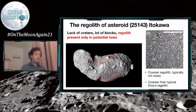These are the potential lows, where the gravity tends to push all the material. And even more dramatically than the case of Eros, the regolith on Itokawa is very coarse. So it's like a centimeter size. It's not like a sandy beach, but it's pebble size, centimeters. And to the right, we see the closest images returned by Hayabusa 1, which, by the way, sampled the asteroid and returned a sample back to Earth.